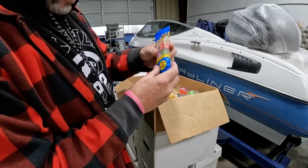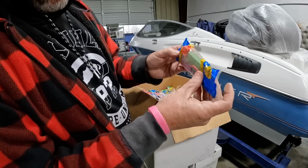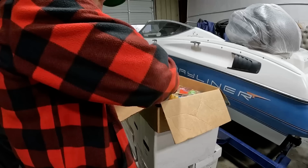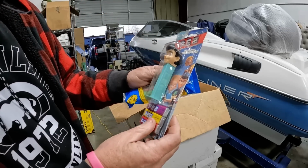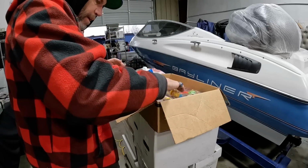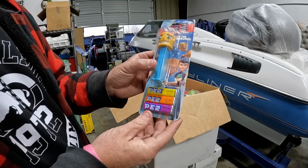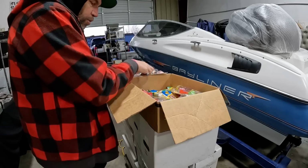And then it looks like we got a bunch of other Pez's here. Oh, holy crap. Oh, that one doesn't have feet because it's a truck. That's a bummer. We have Meet the Robinsons. There could be some good ones in here. I'm not a big Pez expert, but I do know no feet and feet, but that's kind of cool. I think there's a lot of collectibility.